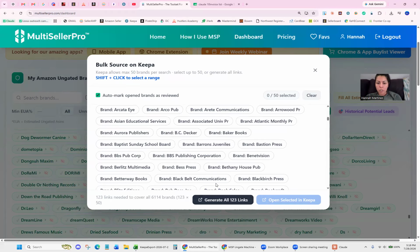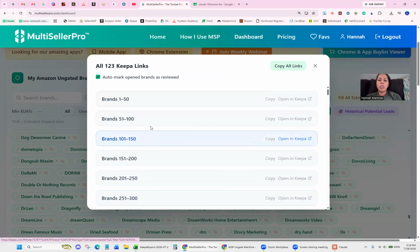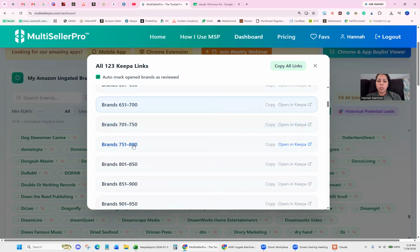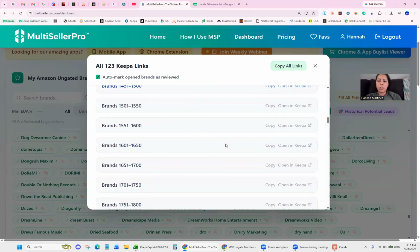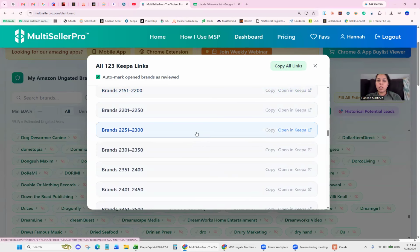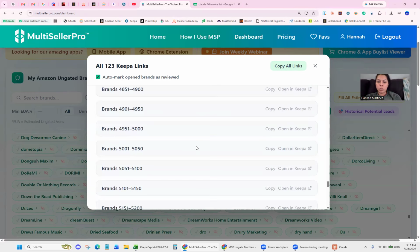And then since I've got 6,100 ungated in here, there's a lot of links. So on the bottom section, it says generate all links. And then there's the first 50 brands, and then the second set of 50, the third set of 50. It's going to group them all within 50 at a time. So you can download all of these links or copy all of the links and paste them somewhere and save them and manually go through them later. Or you can just keep this list up if you have the subscription.